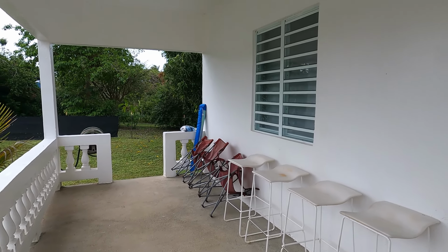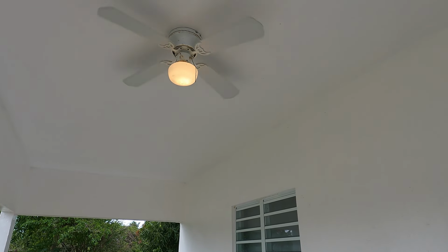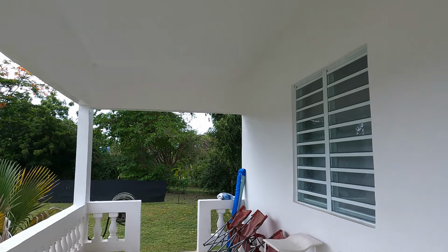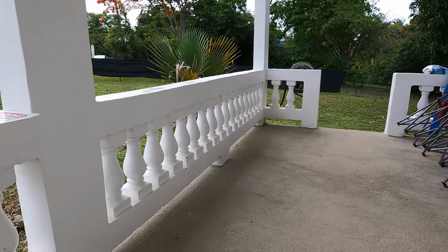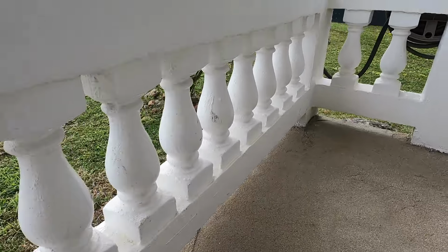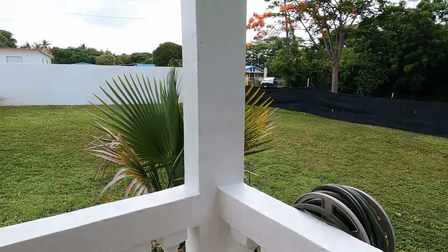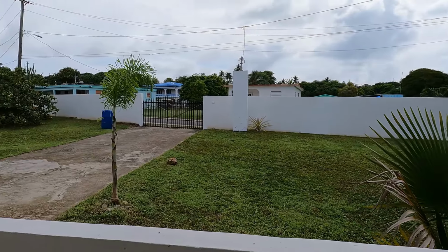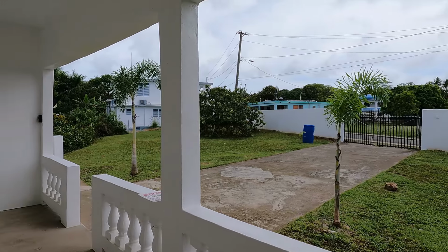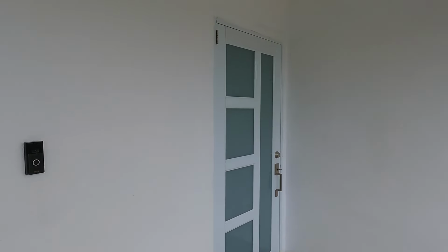And right here off the front of the house, we've got a nice little covered porch made out of concrete, nice ceiling fan to keep you cool. And this porch faces west. So in your mornings, you're going to have a lot of shade. You can sit here, have some coffee, some nice balustrades here. And in the afternoons, facing west, you can sit with cocktails and watch the sunsets. There's your west view out over the front of the property. And as you saw, it was a pretty flat ride straight from the beach to the house, so easy to get to and from, whether you're on bicycle or by foot.